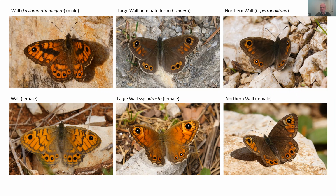There is a subspecies in southern France called Adrasta, which is rather more orange, and this is a female of that subspecies. I think it's an absolutely strikingly beautiful butterfly. Browns often don't get a very good press, but I think this is one that bucks that trend. And on the right, we have the so-called Northern Wall, which is a species of the Alps and Fennoscandia, rather wrongly named.